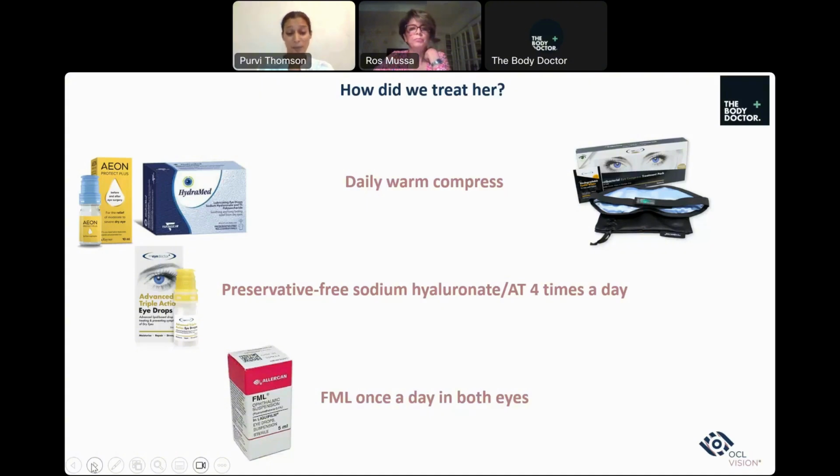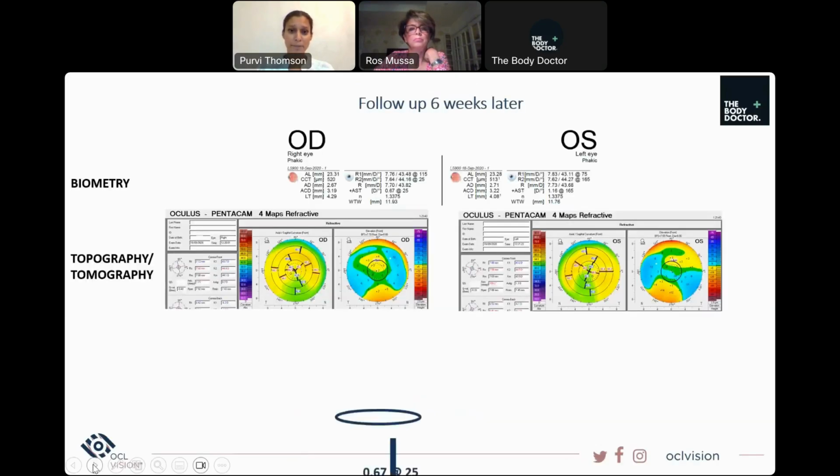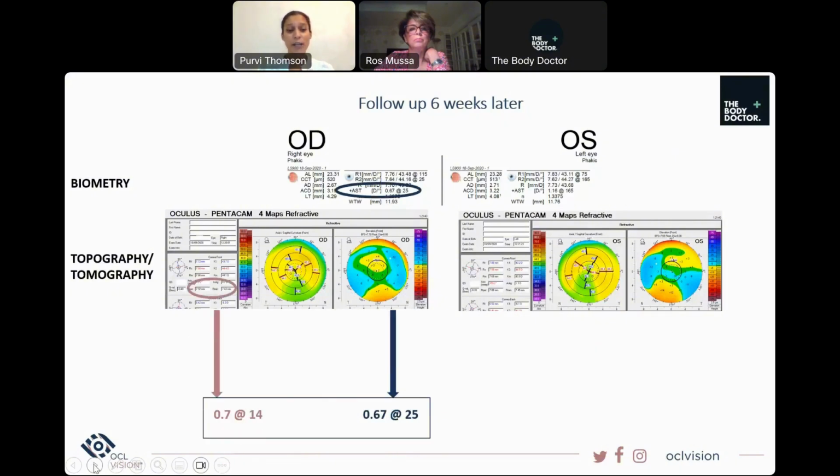Ideally, I avoid anything with preservatives. However, she was using it once a day, so we felt just giving her a bottle of that was absolutely fine. Alternatively, you could give a Softacort, but we actually gave FML to this lady. And we followed her up 6 weeks later. And actually, her astigmatism had gone up a little bit to 0.67, and it correlated 0.7.